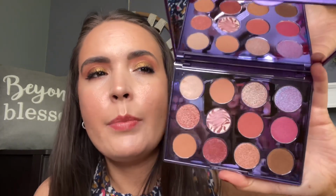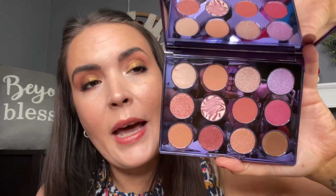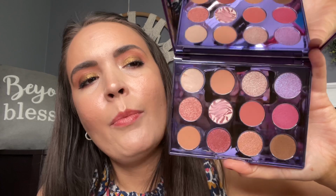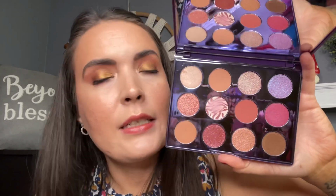Hope that I'm not blinding you guys. It's going to be hard to pick up on the actual shades just because of this packaging, how reflective it is, but a lot of just shimmery, fun, shifty type of shades that I think would be perfect for this time of year. All right, I mentioned that I always want to have a Lunar Beauty palette in rotation, and so I picked this one for the springtime.